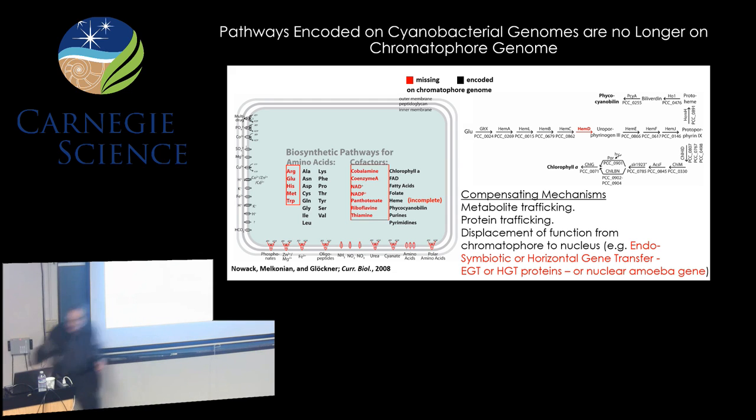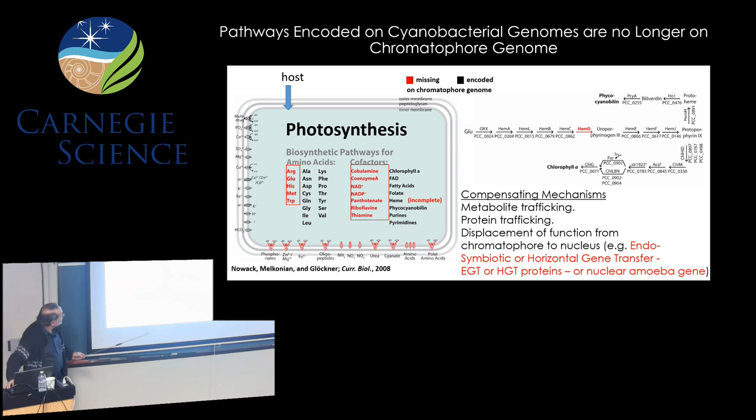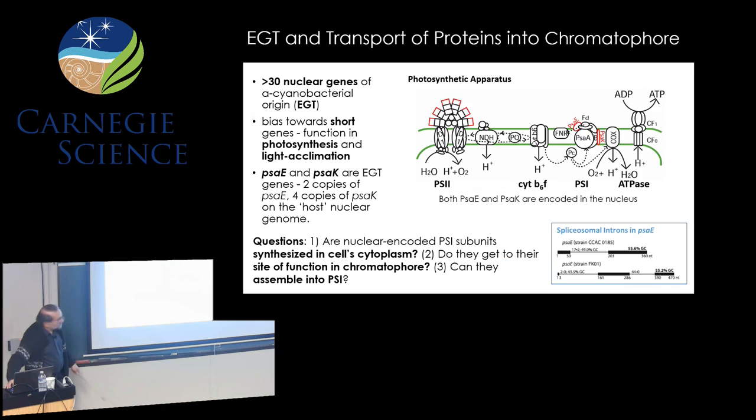But the interesting thing to me about the chromatophore, if you look, all the transporters for nitrogen are gone. So the chromatophore genome no longer makes the transporters for nitrogen. So those transporters have to come from the nuclear genome, because the chromatophore has to take up nitrogen compounds. So the host has to provide either metabolites or proteins, transporters here. Now, photosynthesis is going on in the chromatophore, and the chromatophore is providing carbon to the host. So there's an exchange. And here you could see these transporters have to be somehow provided by the host. And those are host-derived transport systems.